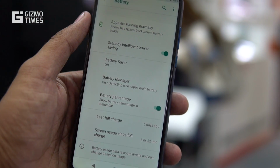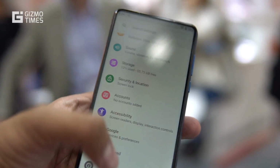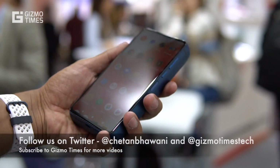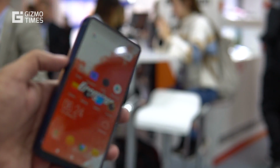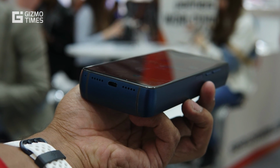We aren't sure about how good the software is, and this could be an early prototype or early device, beta testing device, because at least this time it's good that Energizer has a working product in their hand. Last time the 13,000 mAh battery phone was not actually a phone, it was just the dummy device that they showcased at the MWC. But this time at least there's a phone that is working and that is being showcased here at the Mobile World Congress.